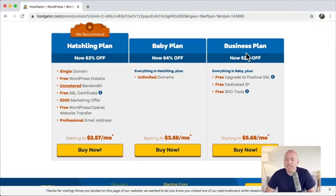So the business plan, again, is just way too much stuff, and you can always upgrade later. I don't think that you need it right now. So it really is between the hatchling plan and the baby plan. The difference between the hatchling plan and the baby plan is the baby plan offers unlimited domain names. So you can have like yourwebsite.com, your friend's website.net, your mom's website.com. You can have unlimited domains on your single hosting package. With the hatchling plan, you can only have 1 domain on your hosting package, so like yourwebsite.com. But again, later you can always upgrade if you want to.